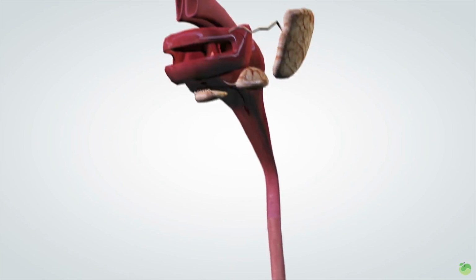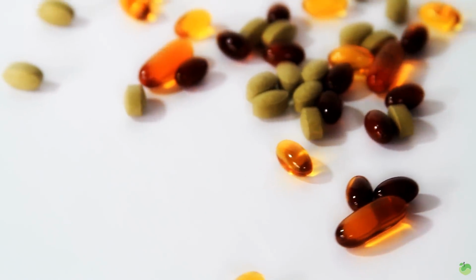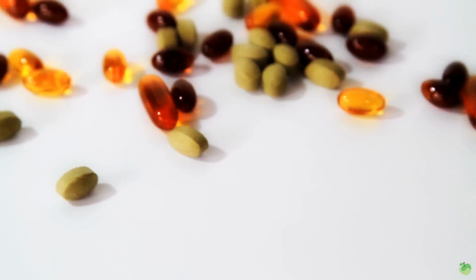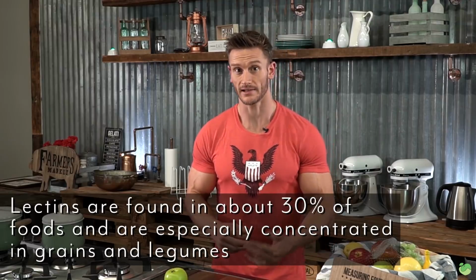So can you cause permanent damage to your gut? Not really, but you can cause long-term enough damage that it is going to be hard to absorb nutrients for quite some time. But that's enough negative, scary stuff about lectins, because we really have to talk the cold, hard truth here. Again, 30% of the foods that we consume have lectins.